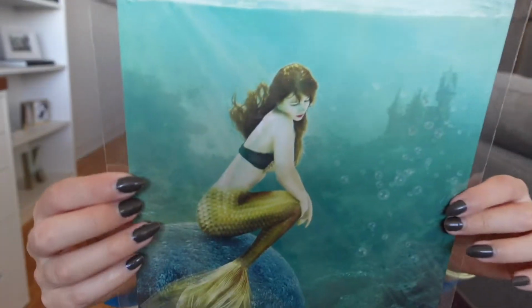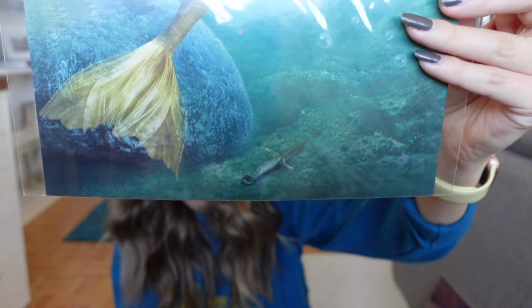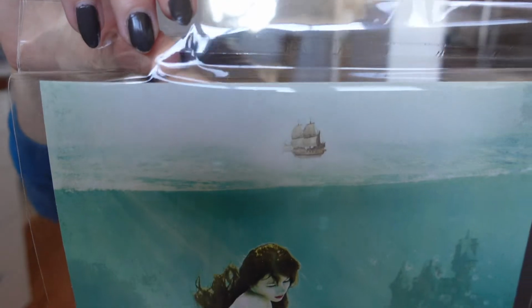We then move on to the summer portion of this. This is the Little Mermaid. Again, this is based on a Grimm fairy tale. You can see the sword, or the dagger, sorry, down there at the bottom. And then on top here, we have the ship.